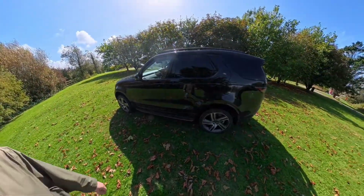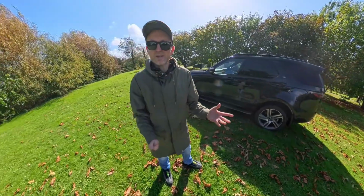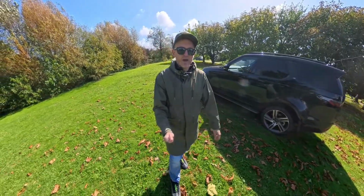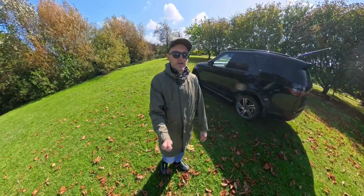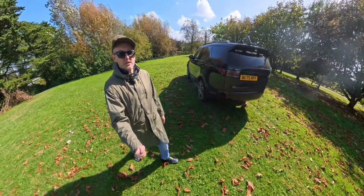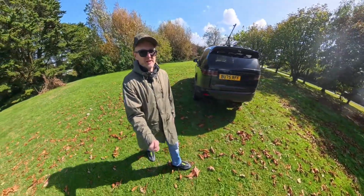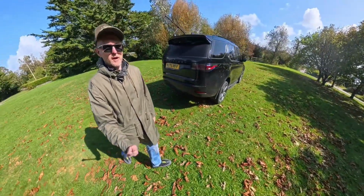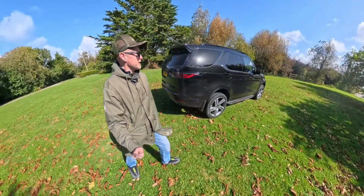And also, I have to say, I'm gutted. This one hasn't got a heated steering wheel. Honestly, I despair. Who specs up a car nowadays with no heated steering wheel? And also coming into the winter as well, I'm going to be freezing. But anyway, it's a beautiful car, isn't it? So I'm not complaining, or I shouldn't complain.